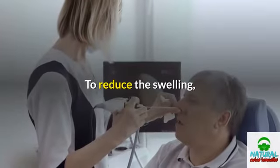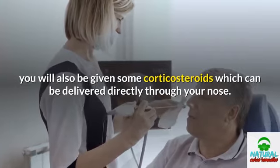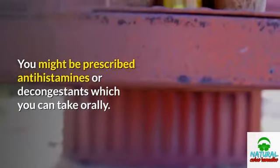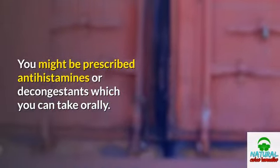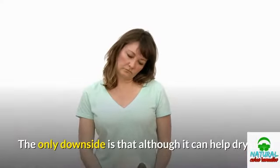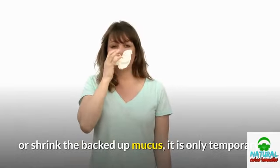To reduce the swelling, you will also be given some corticosteroids which can be delivered directly through your nose. You might be prescribed antihistamines or decongestants which you can take orally. The only downside is that although it can help dry up or shrink the backed-up mucus, it is only temporary.